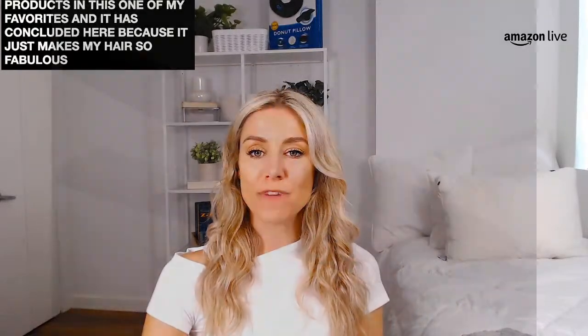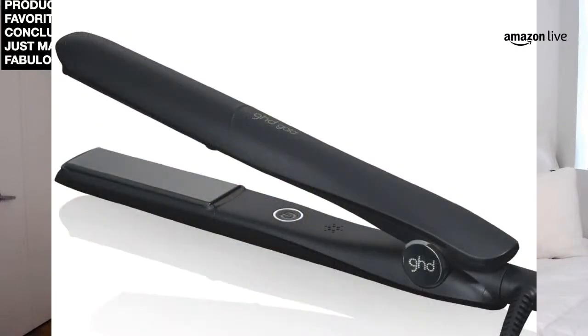That's a great one. Next up, we do have an awesome beauty product, and this is one of my favorites, and it has to be included here because it just makes your hair so fabulous. This is the GHD Gold Styler. It is a 1-inch professional hair straightener and ceramic flat iron. It's 13% off today at the Amazon storefront. This one is an awesome professional hairstyler, perfect for people who want to get a range of hairstyles.